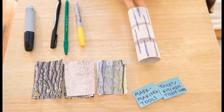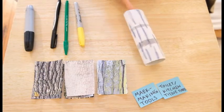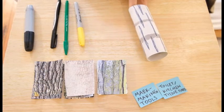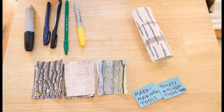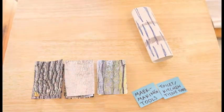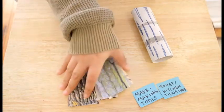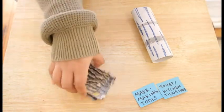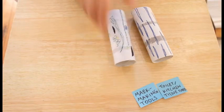This is my fourth tray. And it's looking really nice. I really like it. So, I'm gonna bring all of our trees together now. We're thankful for the inspiration and we'll put it aside for now. We have four trees.